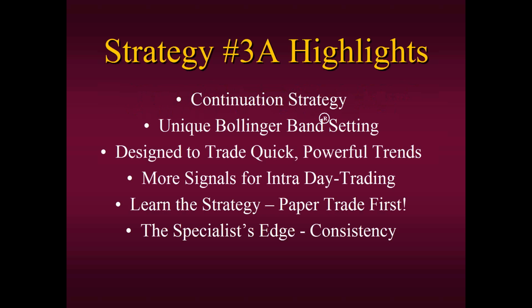It's designed to trade quick, powerful trends. So we're looking for nice, powerful trends. But remember, it does not matter if that trend is in a weekly bar or in a tick bar chart of the E-mini on a daily basis. It's all relative. So we're just looking for a quick, moving trend. Now, obviously, if you're trading this on an intraday basis, which it can be done very well, you'll get a lot more signals than if you're trading it on a weekly or even a monthly bar. But having said that, it will generate signals in all markets, in all time frames, and in all directions.